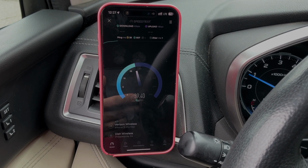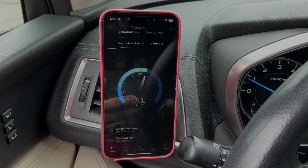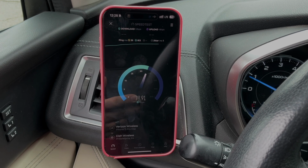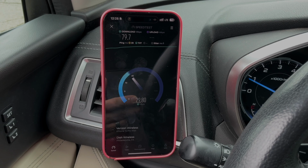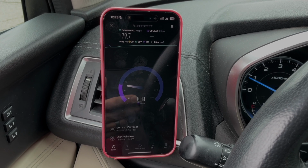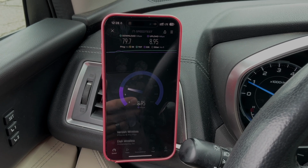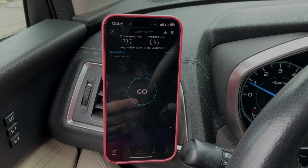39 millisecond ping time, which is pretty good. That's pretty impressive for LTE. And the speed test is doing a little bit better. We're getting closer to 80 on the down. The loaded ping time's horrendous, though. 700 is where it landed, but I was seeing them as high as 12. Jitter at 1. And the upload of 8.95.